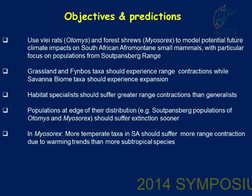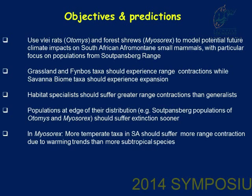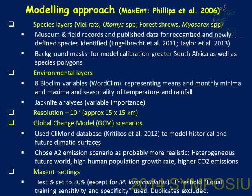And temperate taxa should also suffer more range contractions due to warming trends than more subtropical species. I don't want to go into detail. We used a well-known program, MaxEnt. Many in the room here are better at it than myself, I'm sure. So I won't go into the detail.